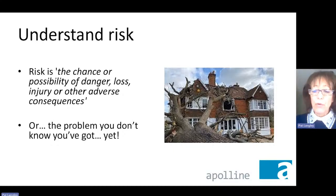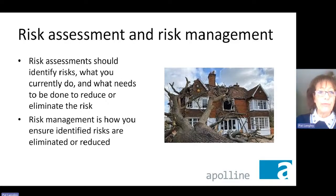So we're going to focus a little bit now on risk. The dictionary definition of risk is the chance or possibility of danger, loss, injury, or other adverse consequences. I prefer, though, to think of it as the problem you don't know you've got yet. So this poor person who's had their house banged into by a falling tree, not uncommon in our currently very stormy weather times, clearly didn't know that they had a problem. And so risk is the chance that something could go horribly wrong.